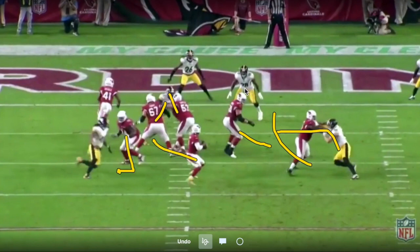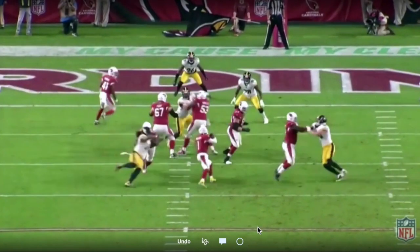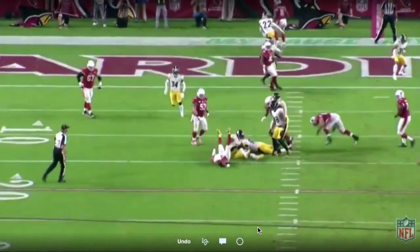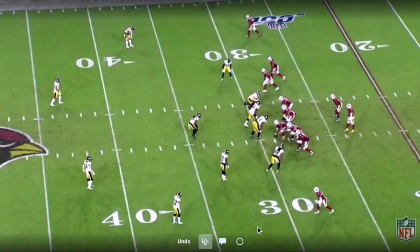Once he steps up over here, that gives him a clear lane of sight. It's what you would call a green dog because he's not blitzing off the edge, but he's blitzing once he realizes that he can go. And so you end up getting the sack. So that's some good stuff from the Steelers right there and why they use that drop 8 in the red zone. So again, here's another look later in the game.